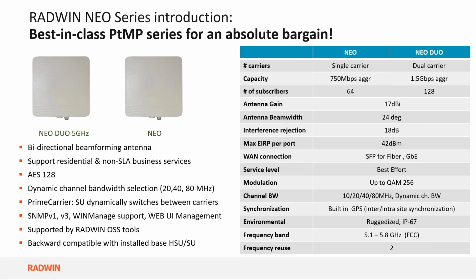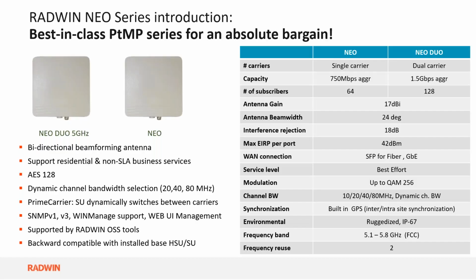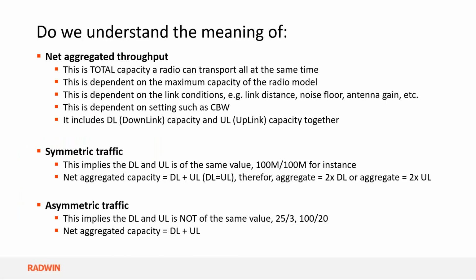IP67, and then in the FCC, we're running 5.1 through 5.8. Again, reuse of 2, right? It's what we do here. You know, talking about these numbers, right? I just threw a bunch of numbers at you. Aggregate capacities, just be clear what we're talking about. That's the total capacity that radio can transport at the same time. So if I say it's 1.5 gig, that's the max that chassis can do. That's both carriers, 750 each, running at lab speeds, right? 1.5 gig net aggregate.